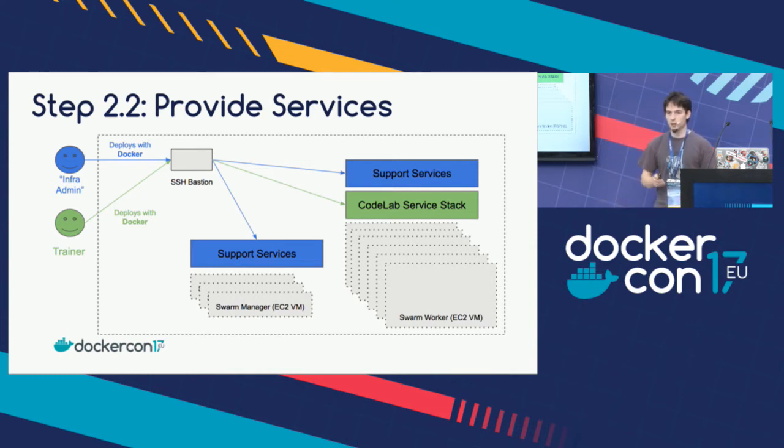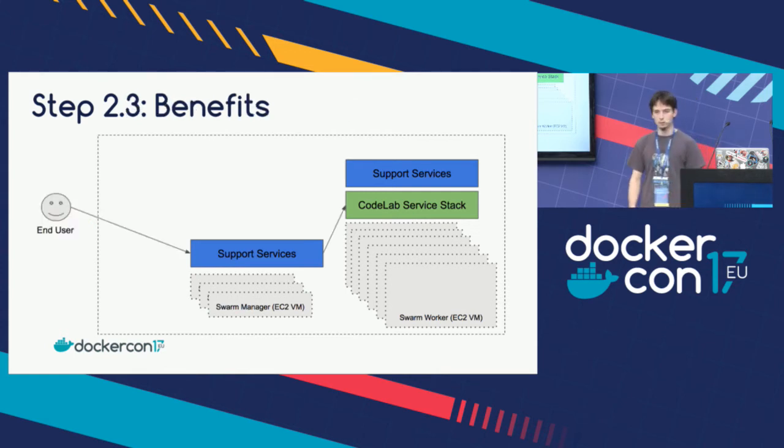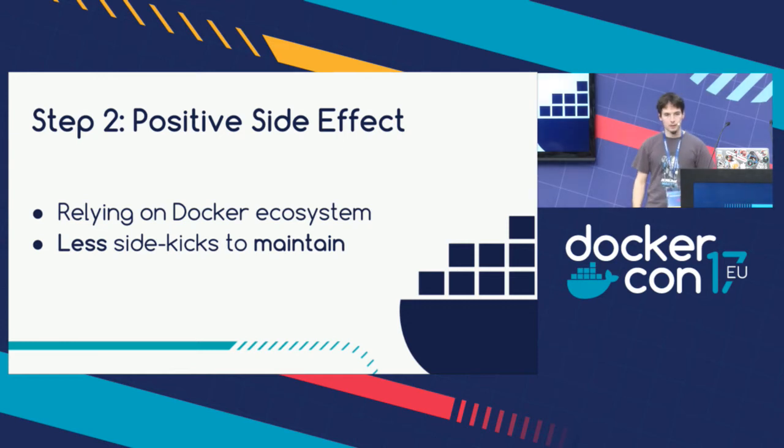I've put the infra admin because a lot of the sidekick services, monitoring, are just containers as well. Everything is in containers. Nothing runs on the machines. That's the main change. And then, boom, benefits. My users don't see the difference. They access that cluster. I had a reverse proxy, whatever. In fact, we don't care. That's easy. They access and they have their machine as in step 1.